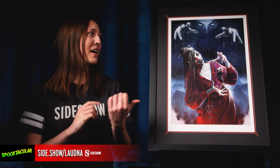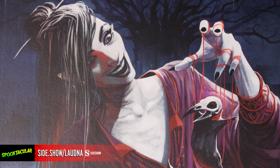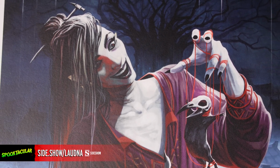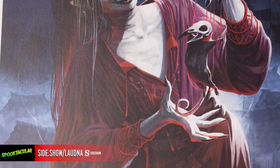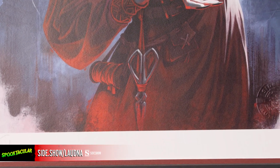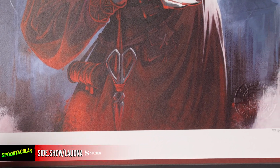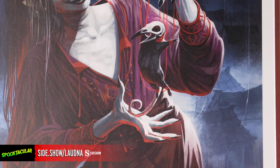For Critical Role fans following Campaign 3 religiously, we've got a new art print for you that's going to tug on your heartstrings. This is the Laudna strings-attached fine art print by artist Couple of Kooks, and this is an incredible tribute to the undead spellcaster of Campaign 3, Bells Hells. This is a beautiful piece depicting Laudna in a fun, scary moment with her personal puppet, Pate de Rollo, as you can see here, being puppeteered by her unique red strings that she carries along with her.